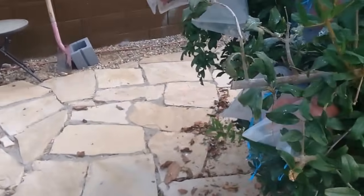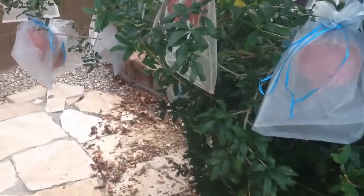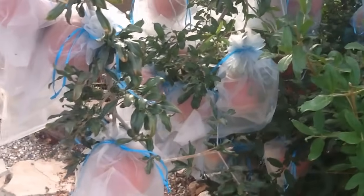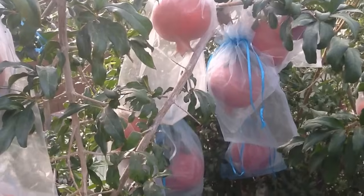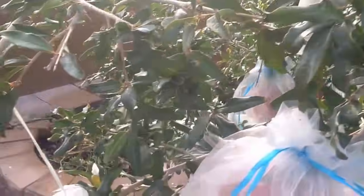This is a red type of pomegranate on the inside. It's called a Wonderful variety. This was put in as a liner plant about 4 years ago. You can see I've got quite a bit of fruit this year. It actually thinned a lot. There's probably 150 or so fruit on here.